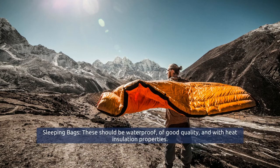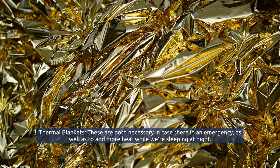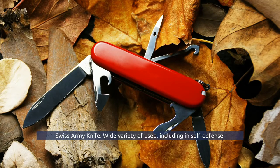Sleeping bags. These should be waterproof, of good quality, and with heat insulation properties. Thermal blankets. These are both necessary in case we're in an emergency, as well as to add more heat while we're sleeping at night. Swiss Army knife. Wide variety of uses, including in self-defense.